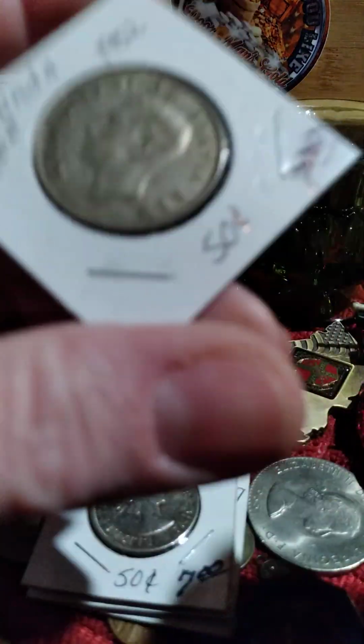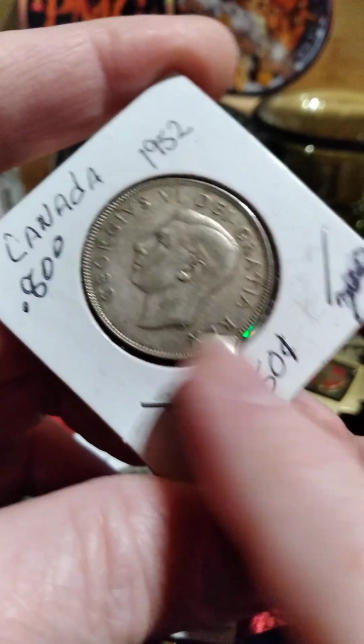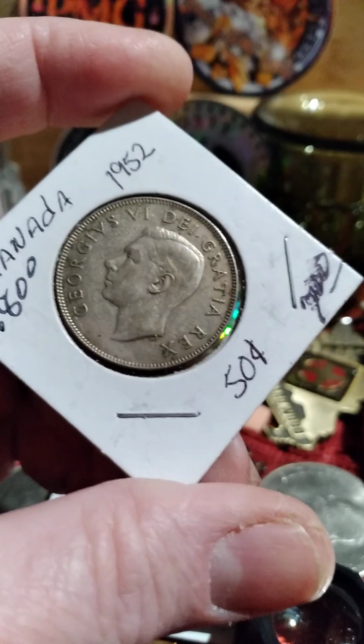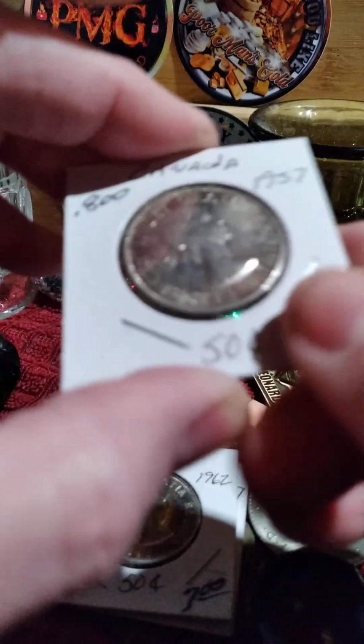Now, we got a small stack of these Canadian halves. That's King George from 52, which should be his last year, because he would pass away, and then Queen Elizabeth would become the queen. Well, Princess Elizabeth would become the queen. This one's probably seen some cleaning or something, given the way it looks, which doesn't matter on this really, because it's $7 for the coin. It's about $7.40 of silver melt value on this, so I got it under melt. And silver under melt is always the best way to get silver.